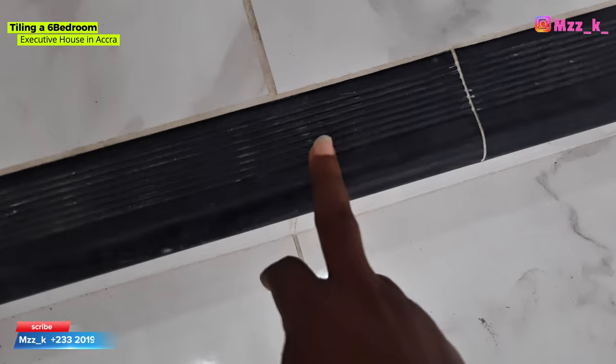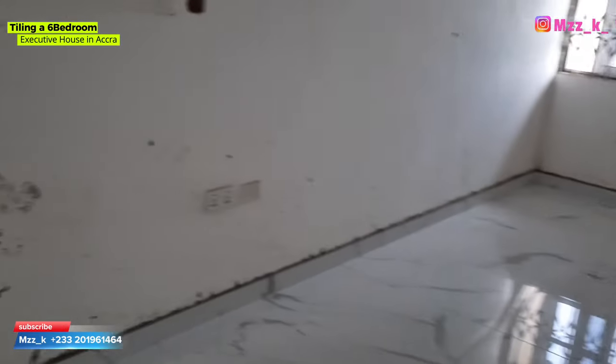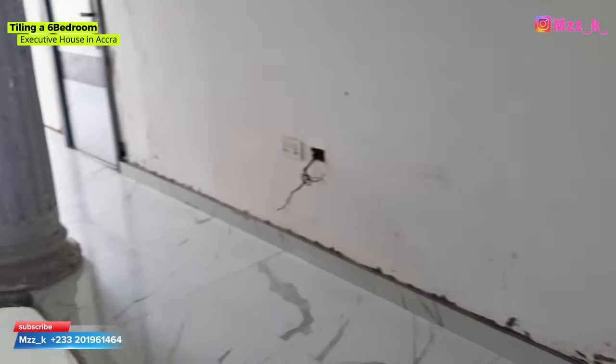So this has the staircase. What do we call this? Coping. The coping at the end of the staircase, so that people do not get hurt. So this client decided to use the same thing for everywhere, and so basically it's the same.